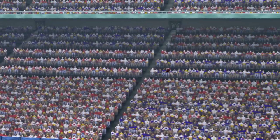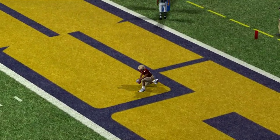Kicks it deep. Beck fields it in the end zone.